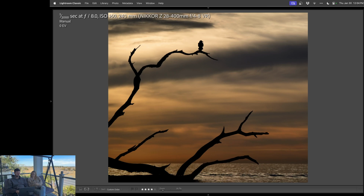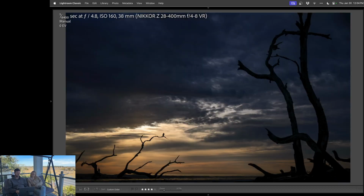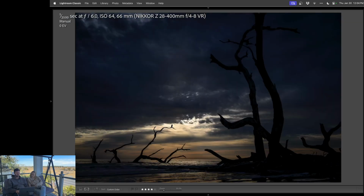So these were at 240 millimeter, and then that at 38 millimeter. Same scene, it just shows I didn't really move much, but was able to shoot something totally different and just have some fun with it. I tried including some of the trees, but I wasn't sure about them, so maybe just the beach. I just love experimenting with all this stuff, and there's something I like about all of them.